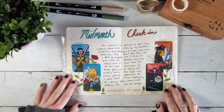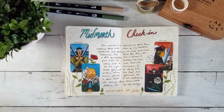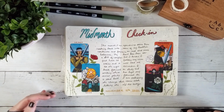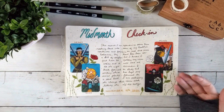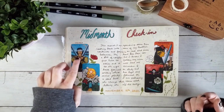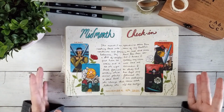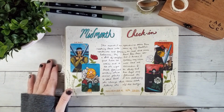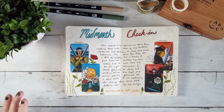So here we get to the mid-month check-in, which I tend to like to do to check in with myself to see how things are going. I did a 4-card spread using the Morgan Greer. So we have a card for the position of heart, body, mind, and soul. A lot of times I will use Oracle as well to indicate what I am leaving and what I'm moving into, but I didn't do that this time.